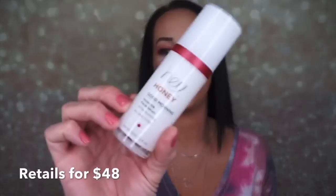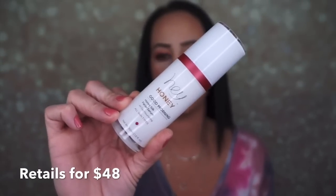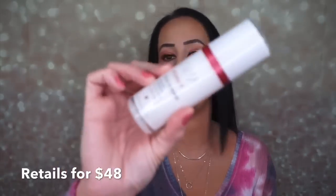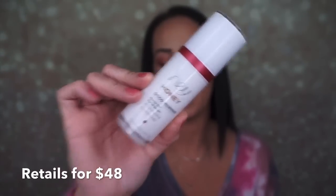This is really good. I got this from my Ipsy Plus in the beginning of 2019. I used the entire thing and I used it as a serum before bed, after I woke up in the morning, when I washed my face, and I use this as a primer, and it works really well as a primer, and I love this stuff. Again, it's a Hey Honey Good Morning Serum, and I think this is my absolute favorite product that I've ever gotten from an Ipsy, because it was so good.